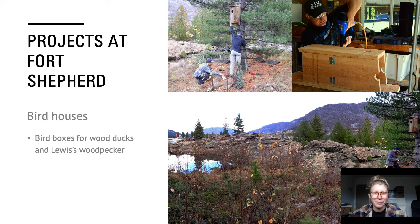We have a bird box program at Fort Shepherd. We've built several dozen bird boxes for mergansers, wood ducks, woodpeckers, and bluebirds.